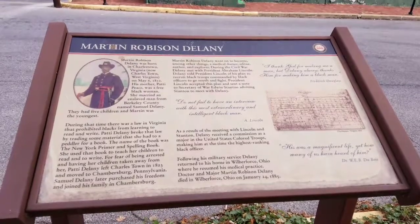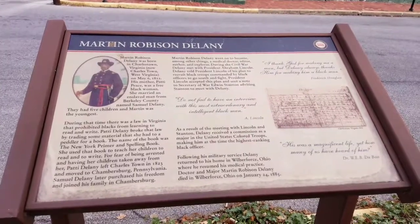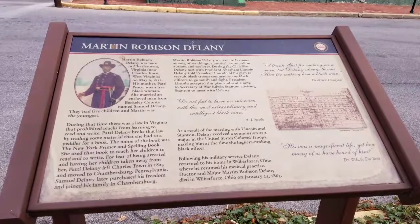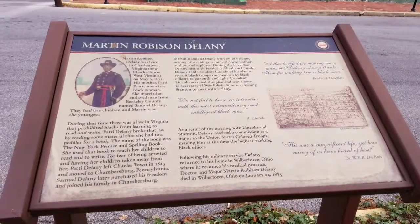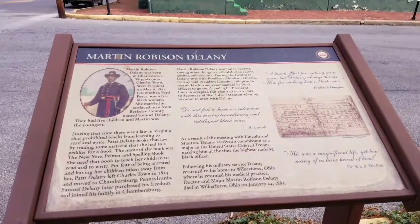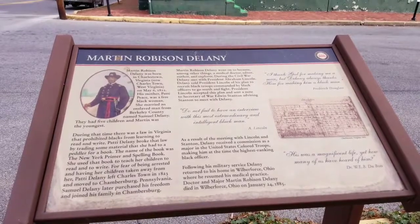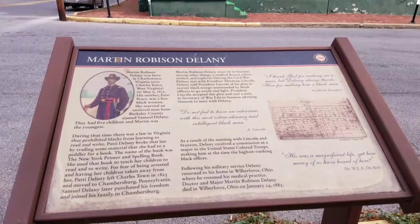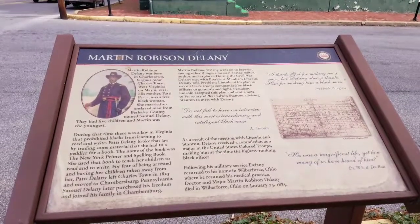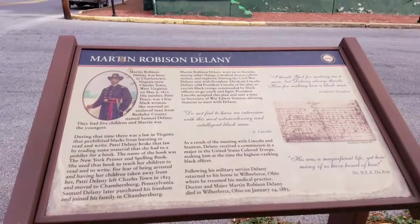For fear of being arrested and having her children taken away from her, Patty Delany left Charlestown in 1823 and moved to Chambersburg, Pennsylvania. Samuel Delany later purchased his freedom and joined his family in Chambersburg. Martin Robinson Delany went on to become, among other things, a medical doctor, editor, author, and explorer. During the Civil War, Delany met with President Abraham Lincoln. Delany told President Lincoln of his plan to recruit black troops commanded by black officers to go south and fight.